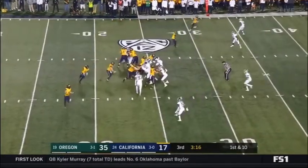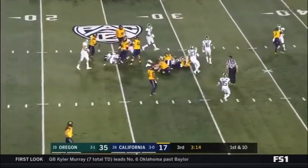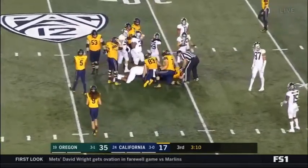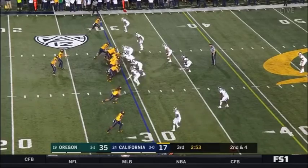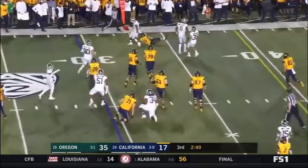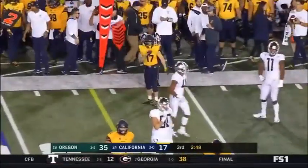On 1st down, the handoff to Laird. And Laird takes it up to the 29-yard line, gets 6. Hopefully McElwain, or Garbers if you're a Cal fan, can get over the top. McElwain to pass. And that pass is complete, caught by Vic Wharton.